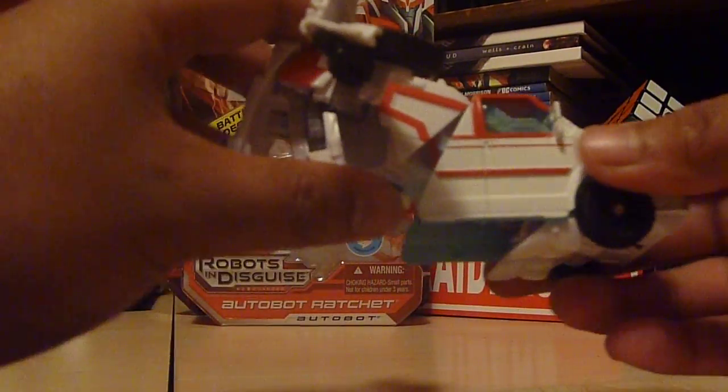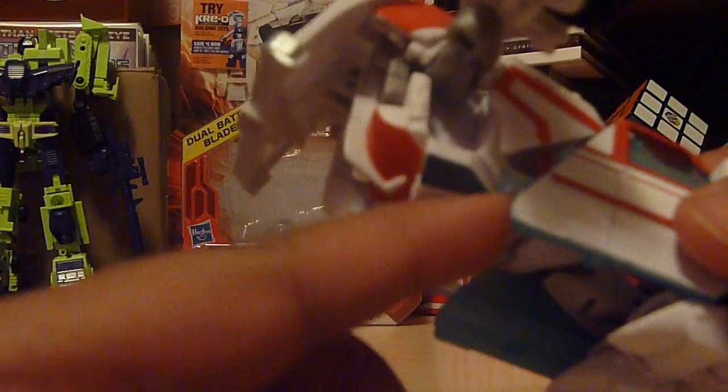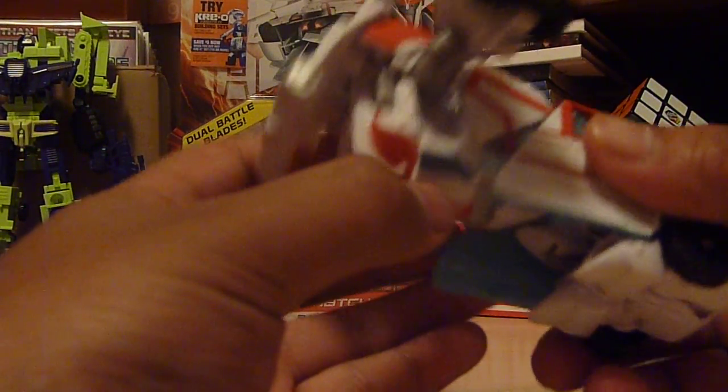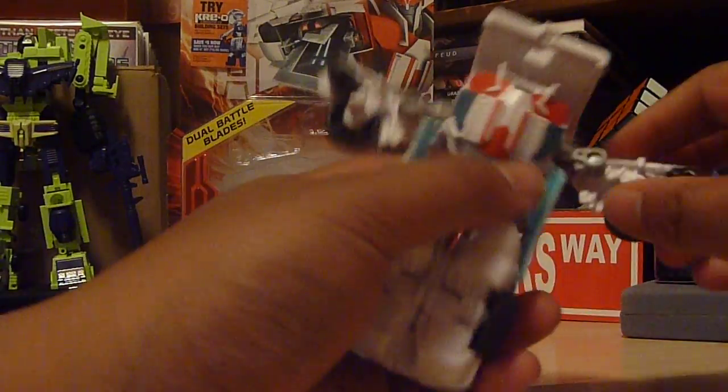Next, I just separate the cab from the back portion, and it separates here. Now this is where you got to be careful, because when I first got it, these hooks were really tight on there, and they're really long and made out of clear plastic, so I'm afraid that they're gonna crack real easily if you're not careful. That's just something to watch out for.